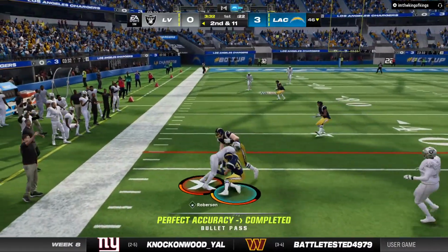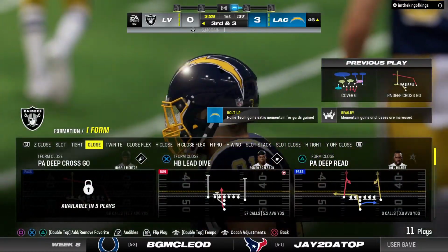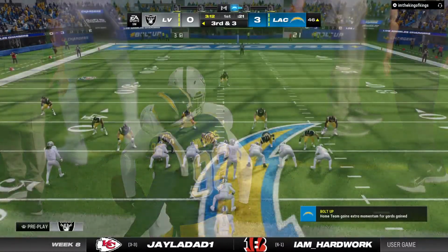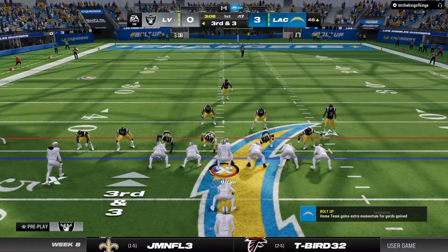Firing quickly here, and that's complete. And he'll be down at the 46. So they go from their own 46 to the other on a pickup of 8. Well, this defense for the Chargers, they were terrific last week in the victory over Kansas City. And that's not the half of it.